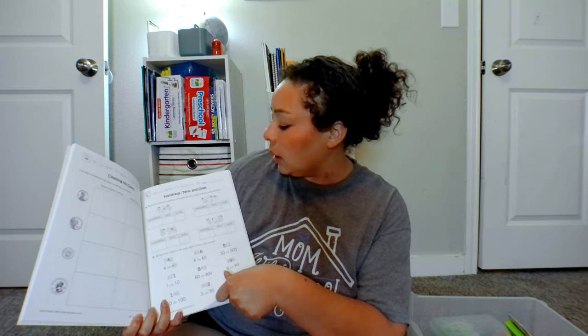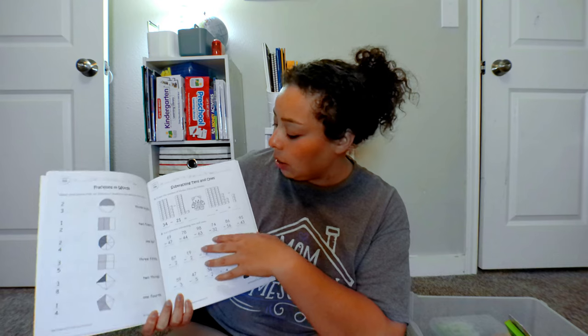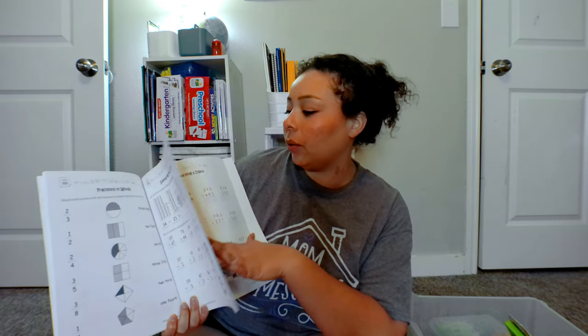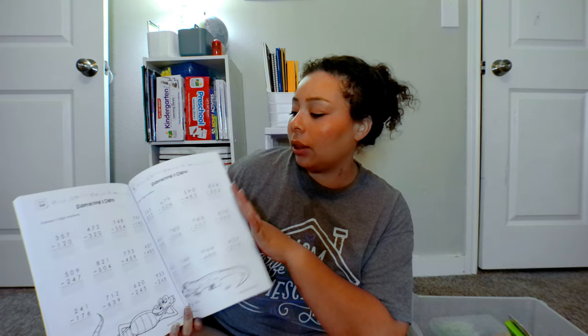And then hundreds, tens, and ones. So learning how to write in the hundreds place. Also counting money. Ethan has that in his as well. And then obviously you can see it's starting to slowly take him into what he's going to be doing for third grade.